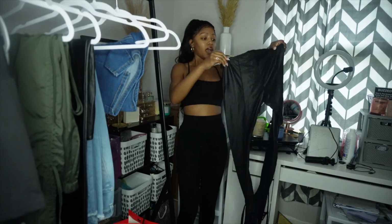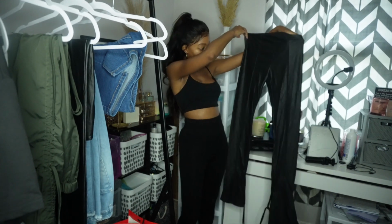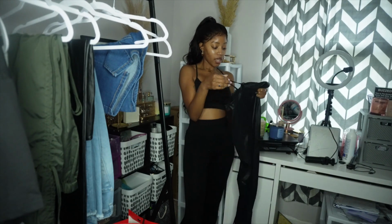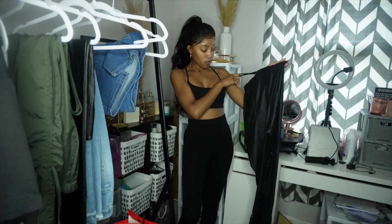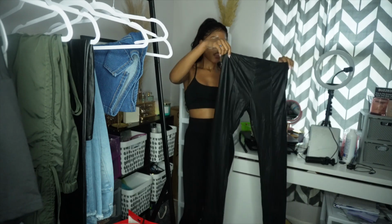the bottom. Here are the fourth pair of pants that I got from Shein, and these right here, I don't know, I like them a lot better on the site. Looking at them now, they're okay.